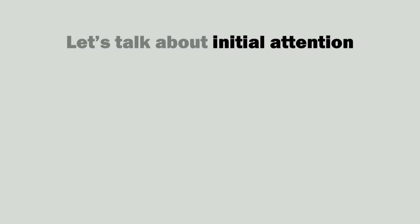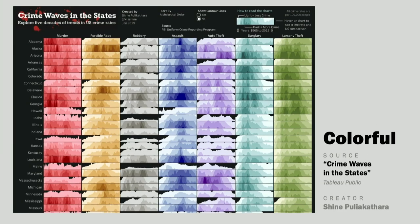To get people's initial attention, one of the things that is very useful is making things that are colorful. I'm going to show some Tableau vizzes here that have used this technique. Shine Pulikathara, former Iron Viz champion, created this viz, and the way he uses color gets my attention, and I want to know more about what he is showing me. This happens to be about crime waves in the United States. This color palette is very bold.